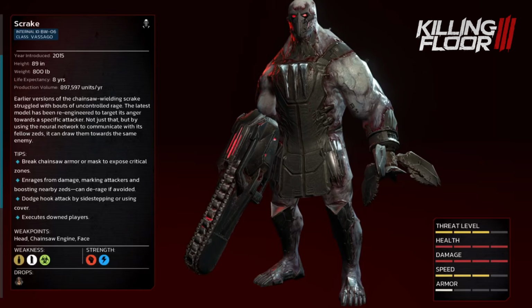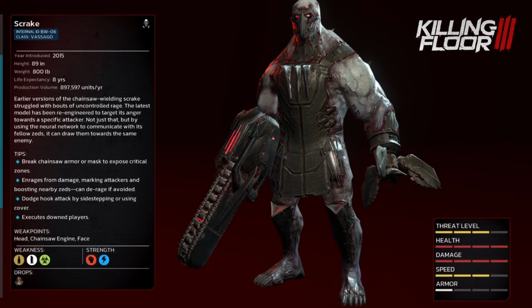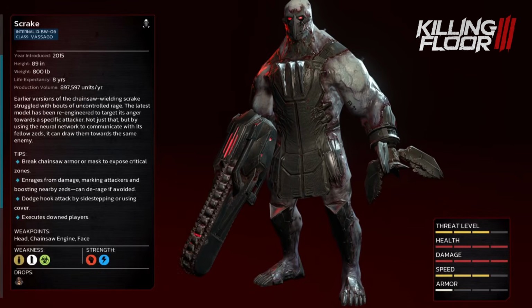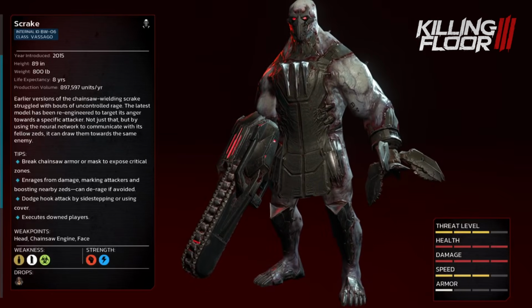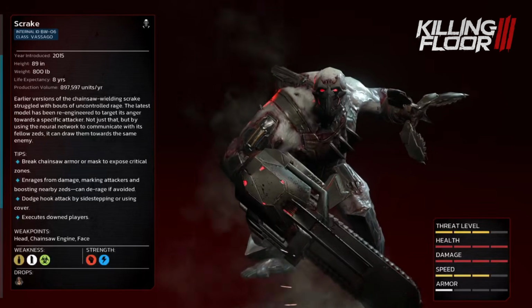Standing nearly 7.5 feet tall and weighing 800 pounds, the Scrake is built for the long war, with a life expectancy of 8 years. It is a walking tank, heavily resistant to electricity and blunt force, though it remains susceptible to concentrated gunfire and chemical toxins. Taking one down is a game of discipline. If you provoke it, it will enrage, marking you for a coordinated Zed assault.